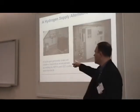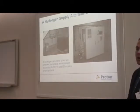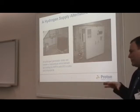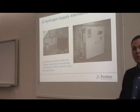The mid-sized generator you see here is typically used in the metrological application or in large analytical applications like refineries, where they have large analytical labs. And those generators are placed right in the analytical lab, right next to existing benches and analytical equipment.